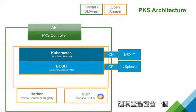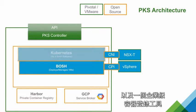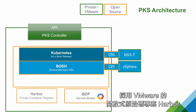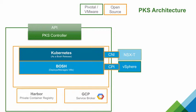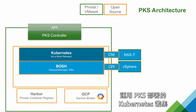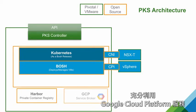The product includes a fully supported and up-to-date Kubernetes distribution, as well as an enterprise-grade container registry based on VMware's open-source project Harbor. PKS also includes software-defined networking with NSX-T. Kubernetes clusters deployed through PKS can take advantage of Google Cloud Platform services through the GCP service broker included with the product.